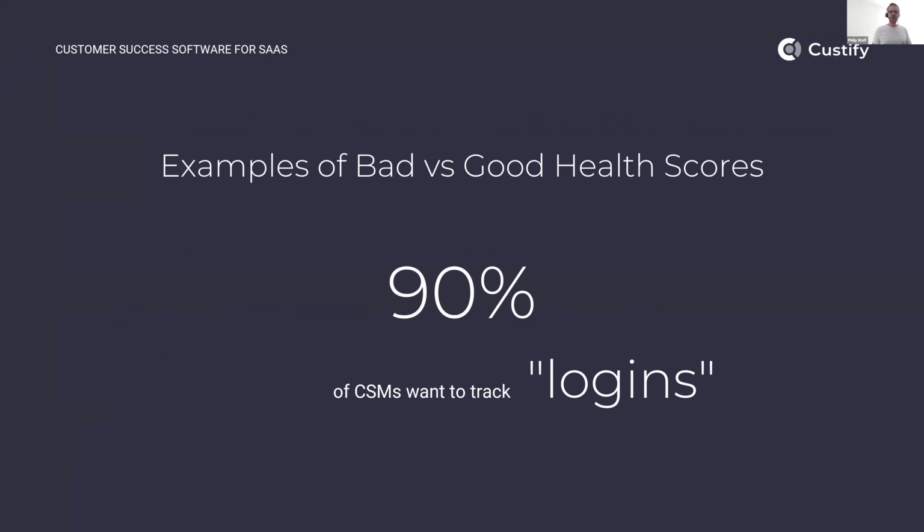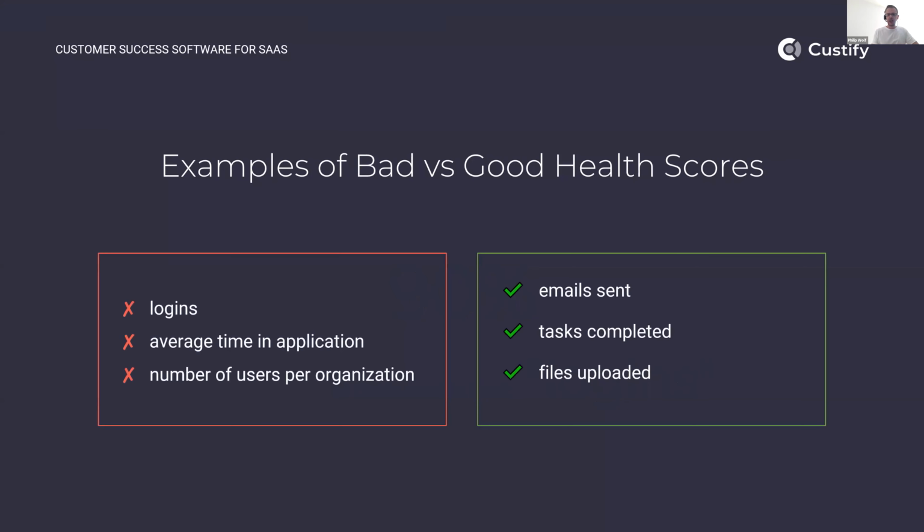90% of the people say, I want to track logins. That's the first thing they come up with. However, the good news is, it's okay to track it. However, it's not a very great health score. Why is that? Well, in the end, you have to ask yourself, why do people pay you money? Why do people purchase your product? What's the pain your product solves? And it's almost never to log into your platform, right?